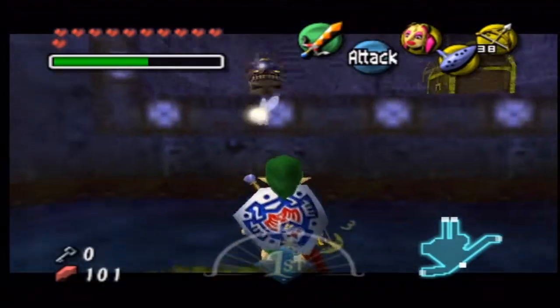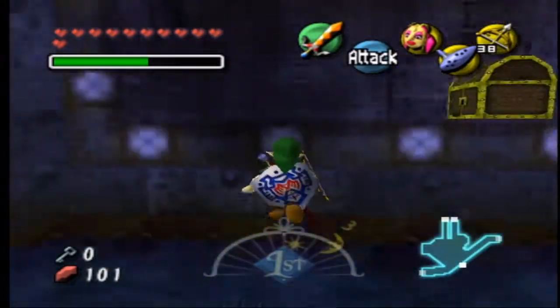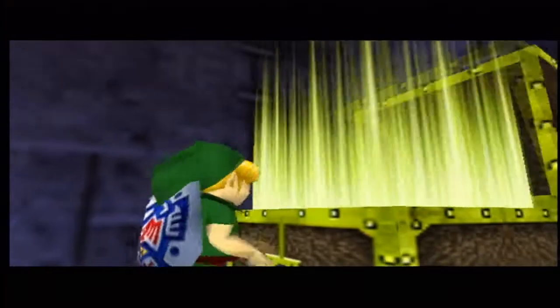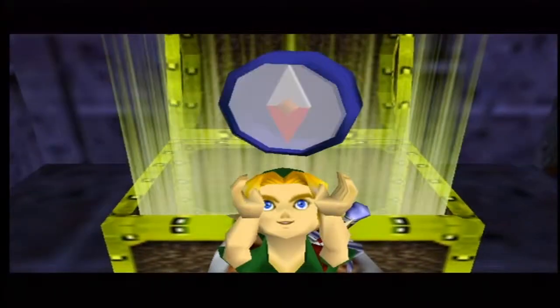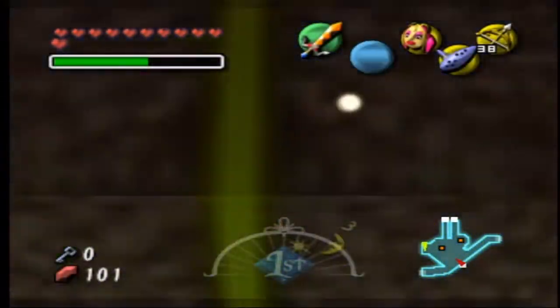And this bomb chew is going to come down after us. Just shield bash him. Well, just shield him and he'll bash himself. And here we have another chest, with our compass in it. Yay, compass. Now I can see stuff on the map.